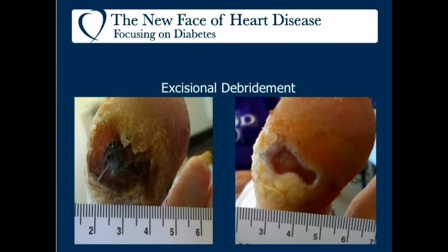Now this is a gruesome slide here for some people, but my point in putting this slide up here is this is a patient of mine that I'm treating with a diabetic foot ulcer. Now if you look on the left-hand side there, this is a toe that she presented to me with where she didn't know that she had that big of a sore there. She just thought it was one little spot. After I did a debridement and opened up the wound, I showed her there on the right side how big that wound actually was.